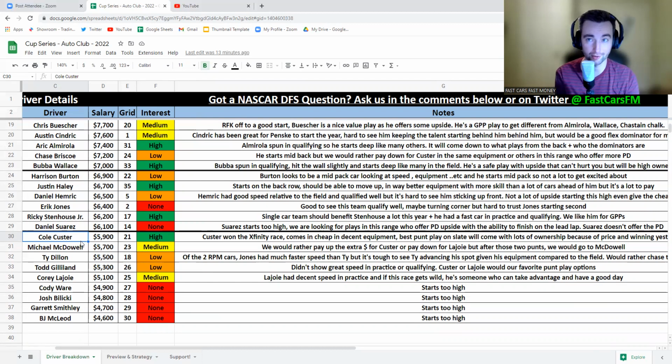But if Custer gets into an issue, that's a lot of people who are going to be on him. And it's going to hurt a lot of people's lines just because I do project him to be relatively highly owned. Because if you're not playing Custer, who are you playing down in this range? I don't think Ty Dillon's going to be popular. I don't think Todd Gilliland's going to be popular. Maybe Corey LaJoie is going to be popular. I do like LaJoie, so I would go Custer, LaJoie, McDowell. That would be kind of my ranking there for the bottom plays.